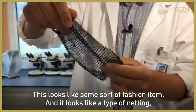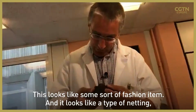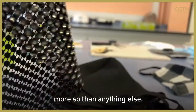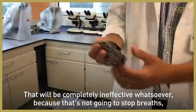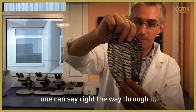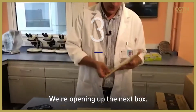This looks like some sort of fashion item. And it looks like a type of netting, more so than anything else. That will be completely ineffective whatsoever, because that's not going to stop breath at all, and you can see right the way through it. Opening up the next box.